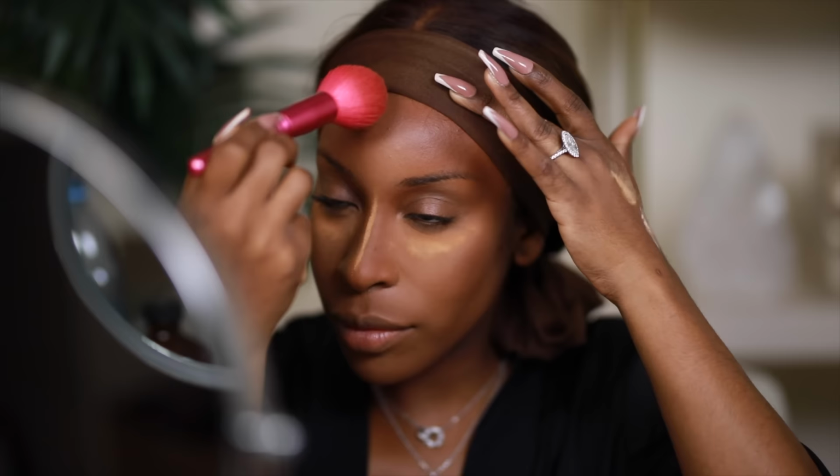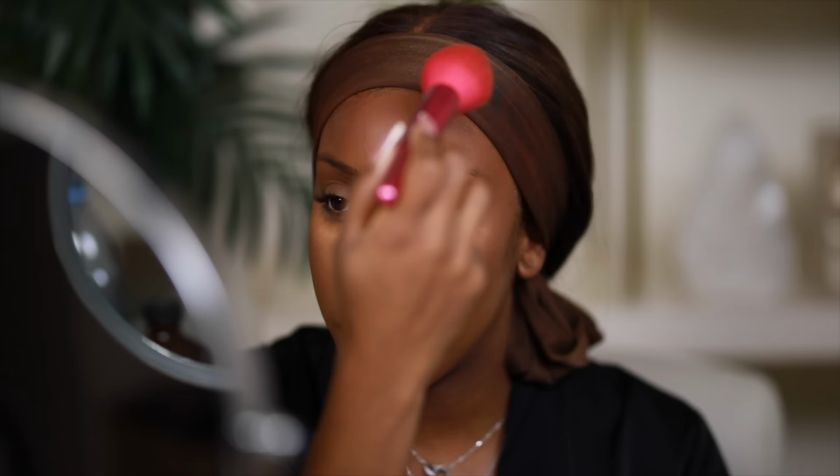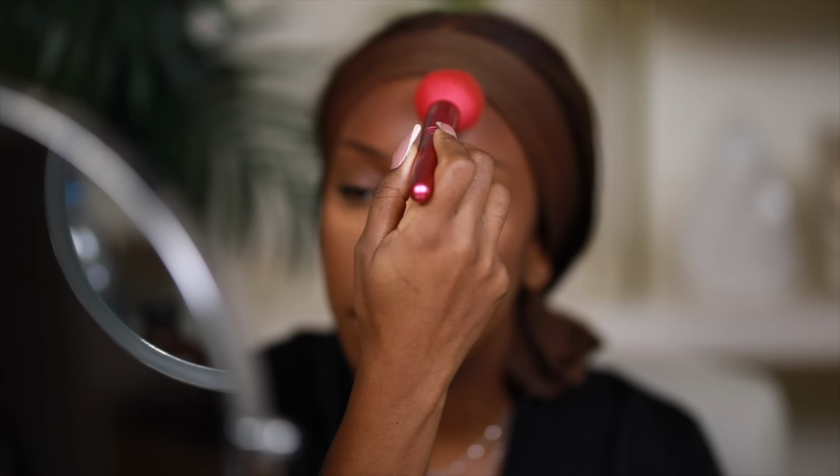But this bronzer has pretty good coverage and it comes in 7 shades. They're $30 each and they smell really good. They have like a really soft, I don't know, it reminds me of like butter. I love a scented bronzer. If you don't, oh well.